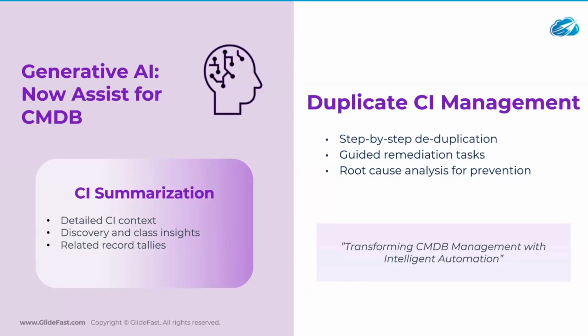Moving over to the right side of the slide, we have some duplicate CI management. So, if you have worked in the CMDB, you know how messy and inaccurate duplicate CIs could make your environment.